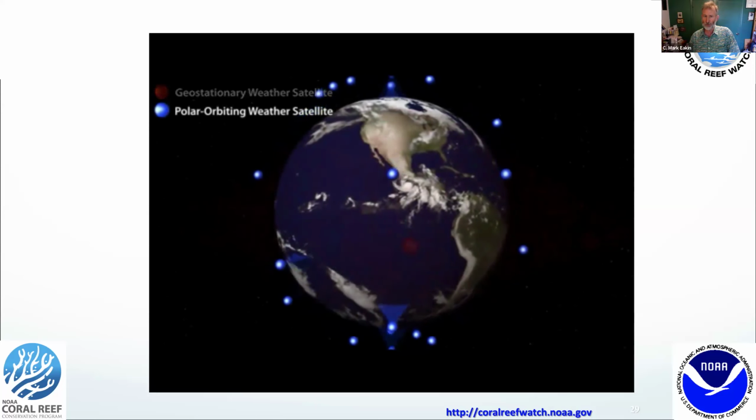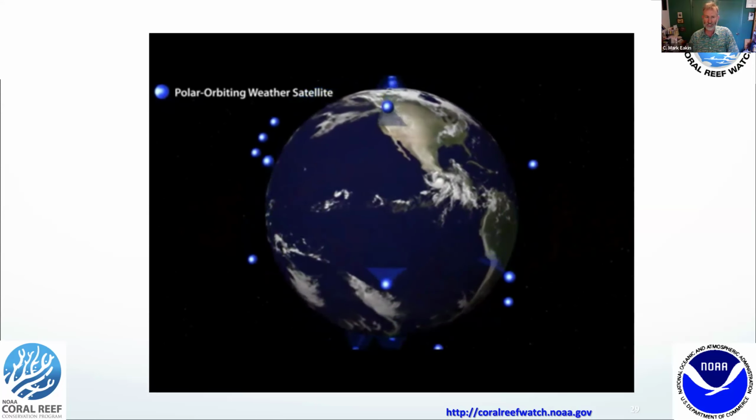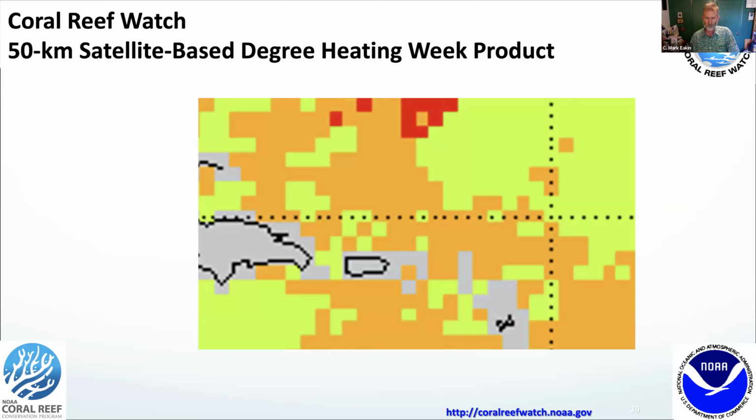That changed as we went through time, and you got a larger constellation of satellites. But what were some of the problems we were running into? Well, one of them with a 50-kilometer product is that 50 kilometers is pretty coarse. You think about the size of a 50-kilometer pixel. That's a lot of area.